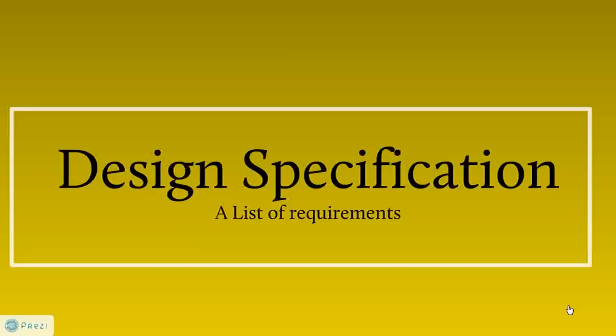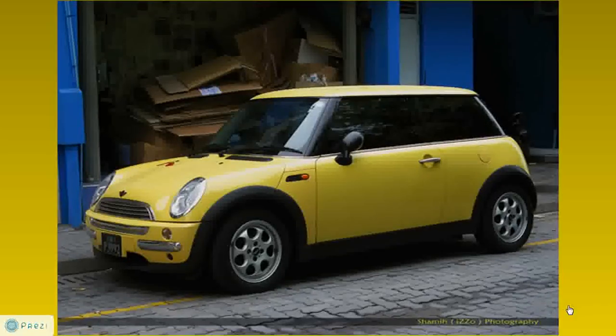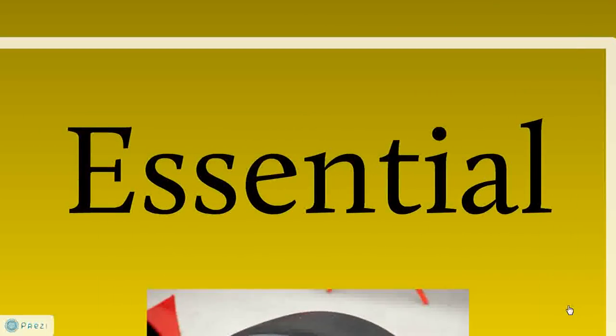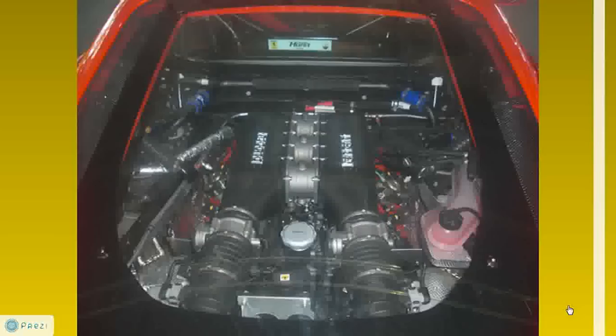Split your design specification into 2 sections, essential and desirable. As an example, let's just have a look at a specification for a car. So if we look at things that are essential, I would suggest that perhaps wheels, steering wheel, engine, just 3 of many things that are essential to the product. In other words, it has to have these things in order to do its job.